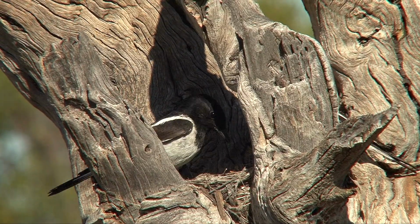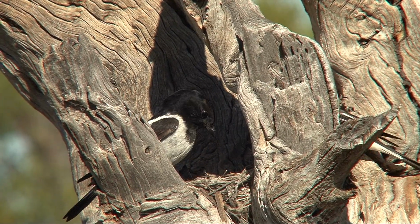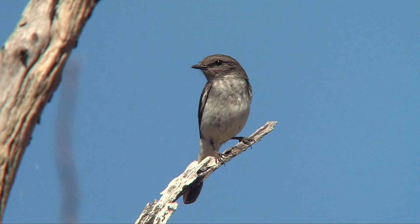Gets its name from the dark hood that covers the head of the male. A pair breeding in Bool Sanctuary. The female is duller and lacks the hood.